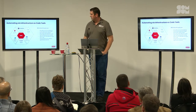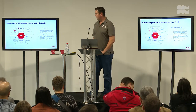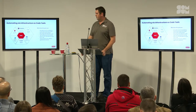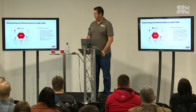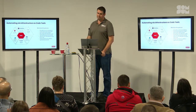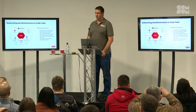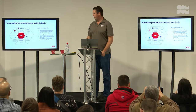So the tech stack that we ended up using, obviously AWS, that's why we're all here. Terraform was used to actually build the environments. In terms of the core servers, we had AMIs built using Packer. Obviously, we're using GitLab on the back end. We're using Jenkins for the pipelines and Puppet to actually get the initial config onto those AMIs once they've been deployed.